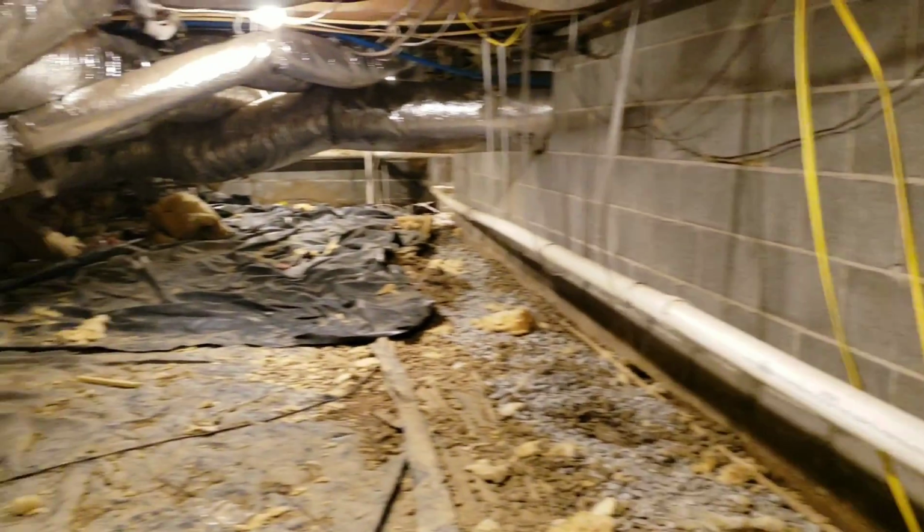Stay tuned, guys. It's going to be a complete transformation coming your way here very soon. And on top of all these drainage issues that we're correcting right now, Jeff has also been wanting us to check out all this flooring, which we couldn't see all of it until all the insulation was down. And now that the majority of it's down, take a look at what Drew is showing me.